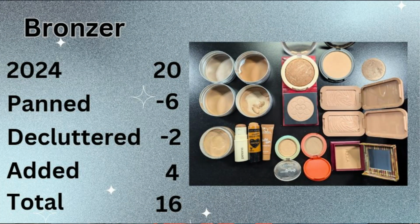So I started the year off with 20 bronzers total. I panned 6. I believe it was 3 cream bronzers and 3 powder bronzers. Again, they were bronzers that I had considerable use on, and so I wanted to go ahead and get those finished. I did declutter 2. They were a little deep for my skin tone, so I did pass those on to friends. I added 4 this year.